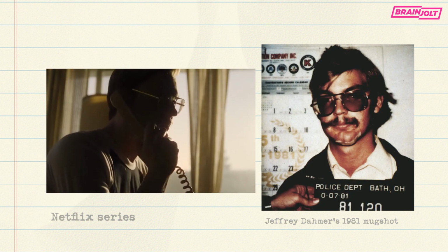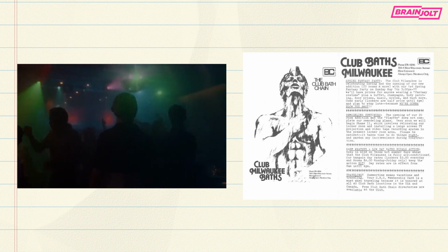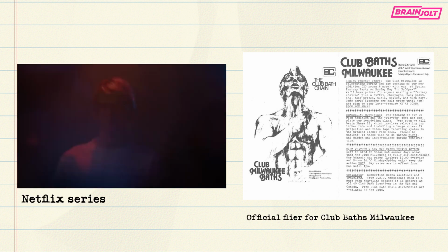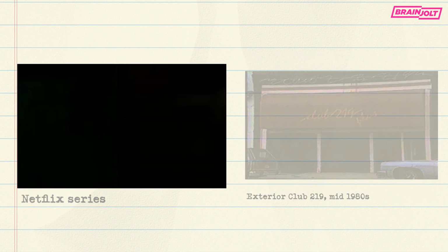Dahmer did indeed use local bathhouses and bars to stalk and assault men. He actually was banned from the Club Bath Milwaukee for getting men drunk and drugging them against their will. The bar scene in the Netflix series, Club 219, was a real establishment, but has since changed names and owners.